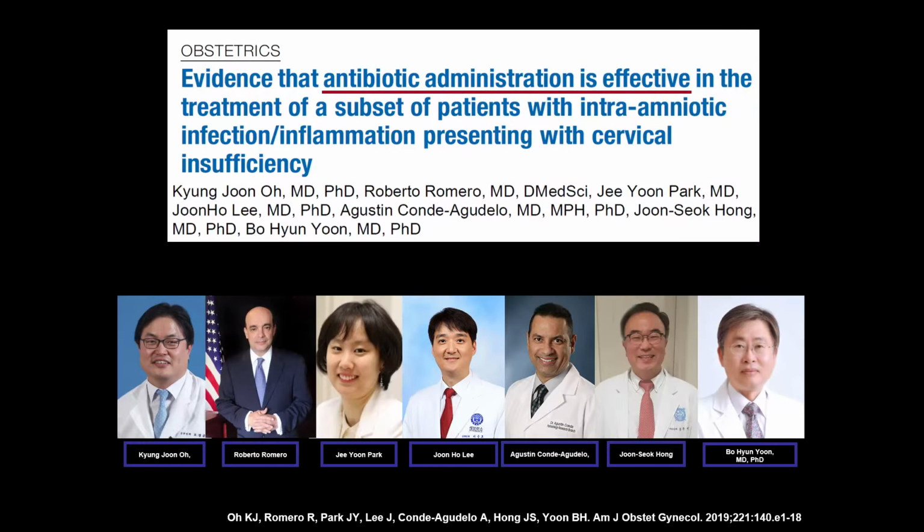The patient was counseled that in the presence of cervical insufficiency with intraamniotic inflammation, the prognosis is poor, with 50% of women experiencing a preterm delivery within 7 days. She was then counseled about the study by Professor O, shown here, in which administration of antibiotics in patients with cervical insufficiency and intraamniotic inflammation was followed by resolution of the intraamniotic inflammatory process or infection in 75% of patients and was associated with treatment success in 59% of cases.